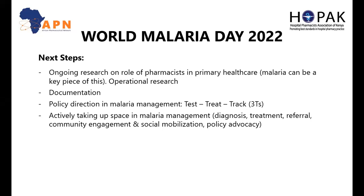are driving factors behind us coming up with this program and looking at how we deliver it and make it impactful in shaping the future of how we can deliver services as pharmacists. One, we need to have ongoing research on the role of pharmacists in primary healthcare, with a focus on malaria. This would be operational research or implementation science, in the sense that as a community pharmacy, what services are you delivering to your community in terms of malaria control?